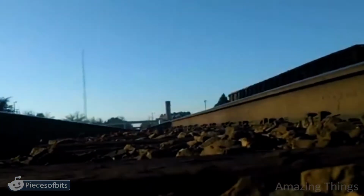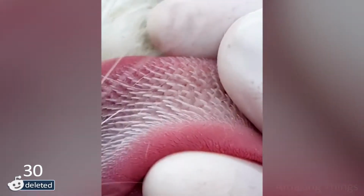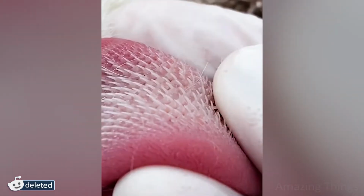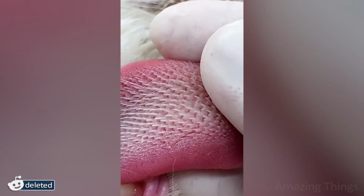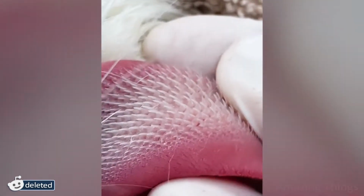A mystery. Why does a cat's tongue close up look exactly like a porcupine? That's so strange. Do they need it to be like that because of the food they eat? Kind of rough, but in a very pleasing way. Now I want to see a human's tongue up close.